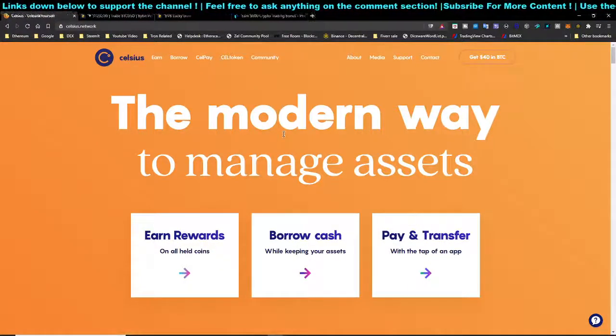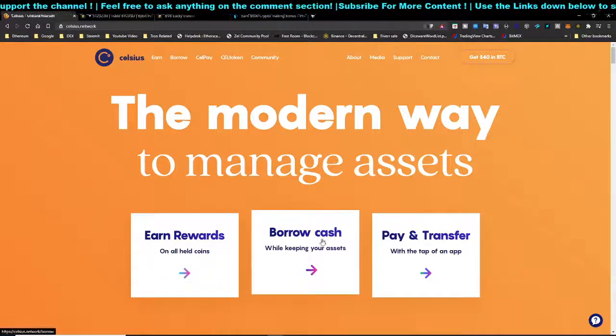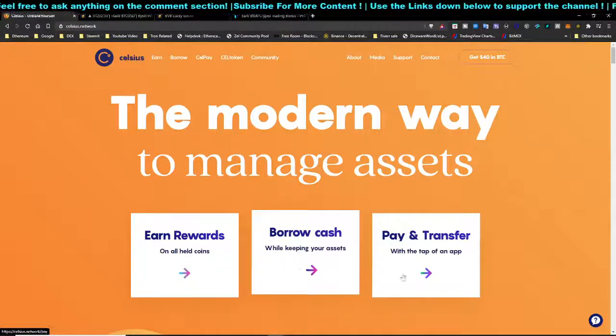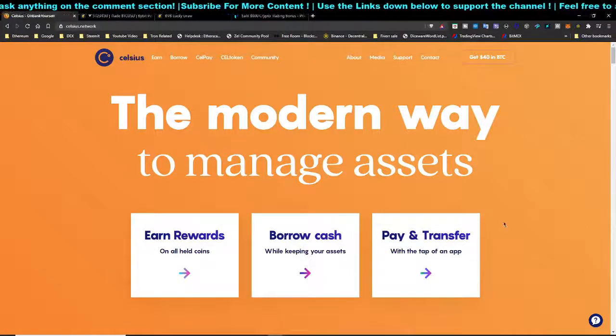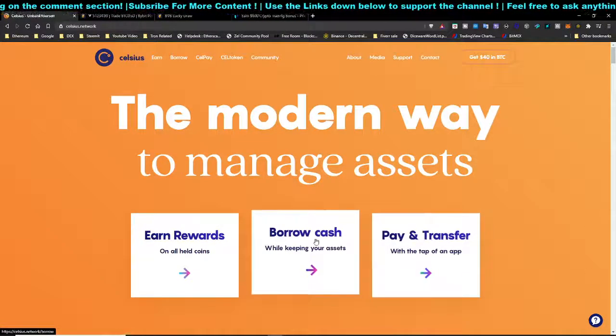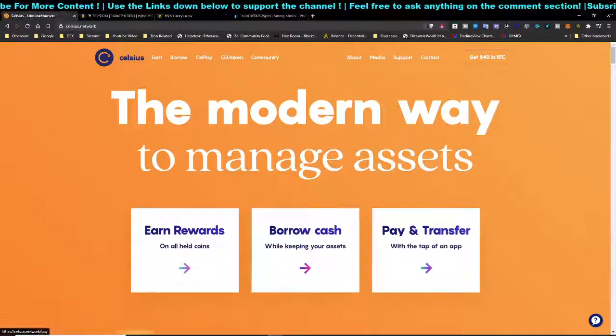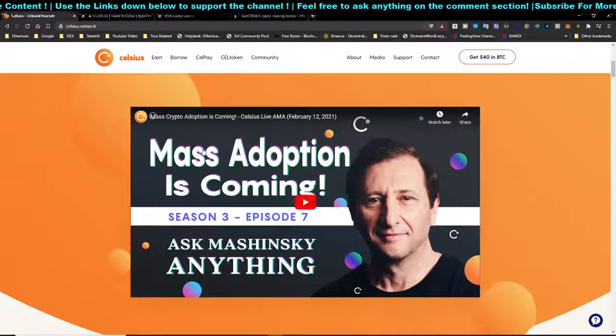And after that, we are going to talk about what Celsius Network is. Basically, it is a platform for you to deposit your crypto, and from there you earn an interest rate off the crypto that is sitting around. What they're doing is totally the same as a bank. They earn money by issuing loans, people repay the loans, and of course they earn the interest. So over here you can see on the website itself there's a mass adoption coming soon.